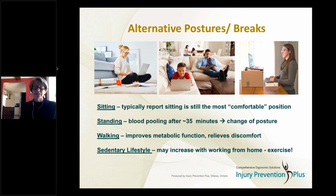So how do we make some adaptations? Now you'll see on the right hand side, this is working at an island. A lot of people have islands, and they can be quite a good height. You may have to raise your keyboard as well as your monitor, but it's not that hard to do. A banker's box is pretty good for doing that. So have a look and see if there's a way for you to create that, so you can have a break perhaps from sitting. If it's not optimal, the breaks are more important.